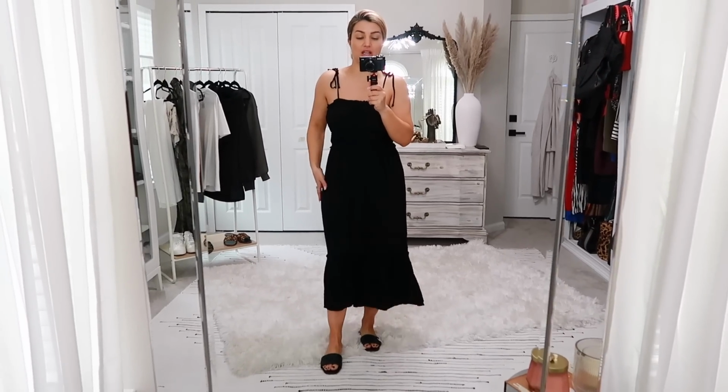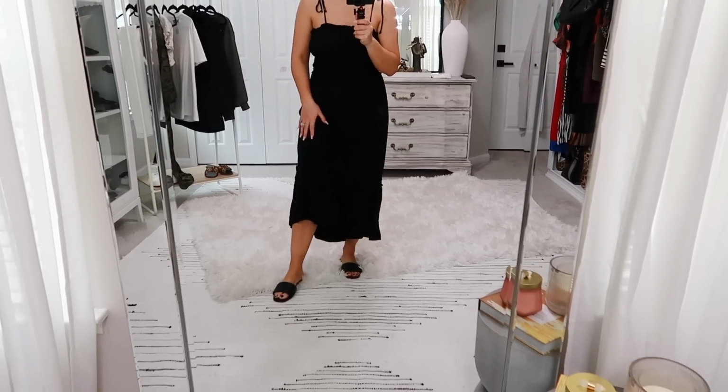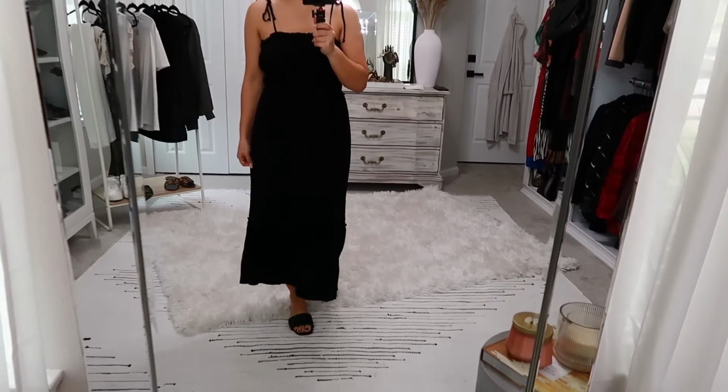I did get this in a size medium, and I went ahead and ordered a small as well, just because it did seem a little bit big. It does have that ruching around the waist and the chest, but I just felt like it was a little bit boxy. So I did go ahead and get it in the small too, which might make it a little bit shorter, which I think will be a little bit more of a flattering length on me as well. But I do really love it.